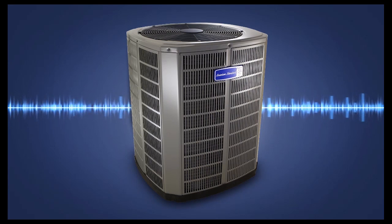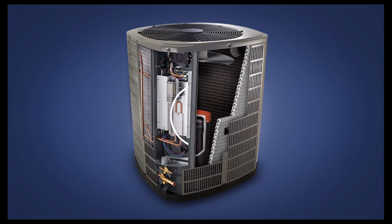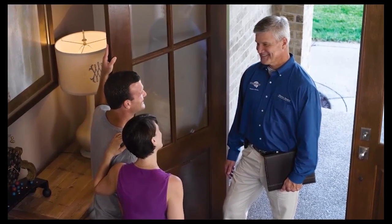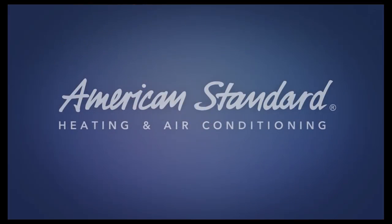American Standard AccuComfort variable speed systems aren't just built for comfort and efficiency, they're also built to last, with high-quality materials, innovative features, and durable construction, all backed by our local, independent American Standard dealer to ensure your system provides you with worry-free comfort for years to come. And that should make your family very comfortable.